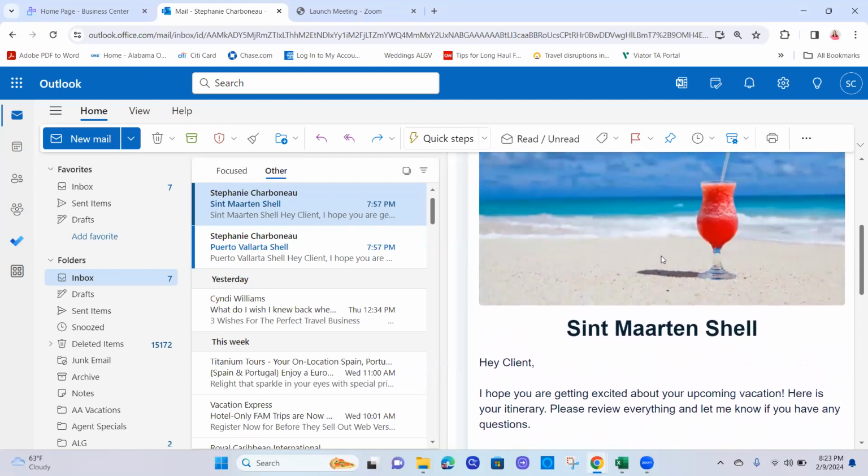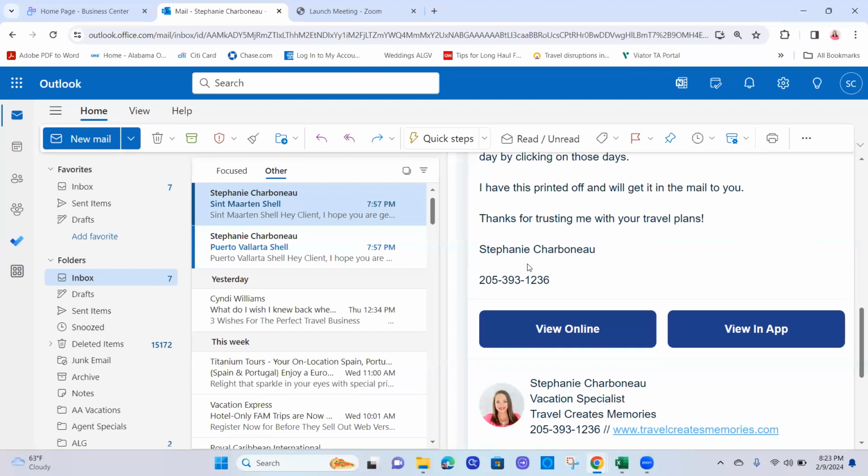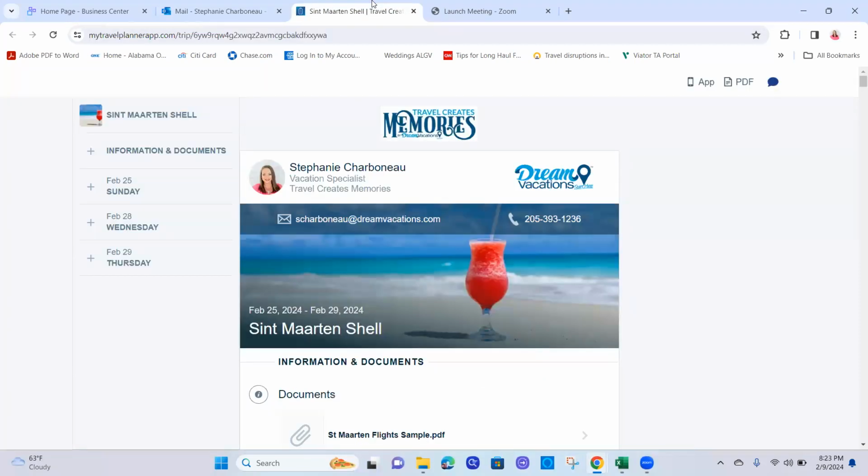Martin. You should have received an email from me that's going to look similar to this. And if you click on View Online in it, it's going to open it up online. If you were to click on the View in App right there, it would prompt you to download the app, which is really good because you can use it when you don't have Wi-Fi or cell service. So it's really good for that.